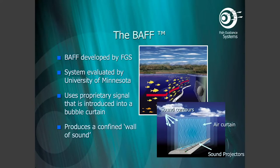So the bioacoustic fish fence, these are some slides from Fish Guidance Systems, the ones who actually produce this technology. But it's sound that's emitted into an array of bubbles and lights. And so the bubbles help contain the sound to produce more of a wall of sound rather than broadcasting it out to the water like Josie's speakers do.